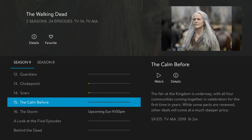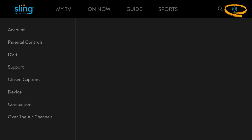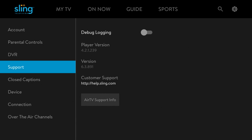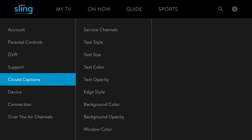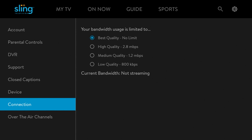And we'll go ahead and go back so I can show you what else it has to offer. I'm going to move over to the settings. So the settings area is here. If I go down, you'll have parental controls, you have DVR, you have support, you have closed captions, you have device, connection, and over-the-air channels.